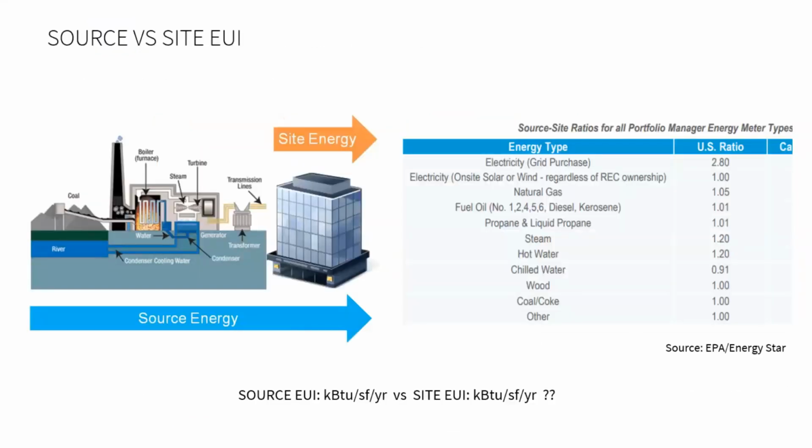I'll go into a little bit about source and site EUI. I'm sure this audience is very familiar, but I wanted to emphasize why we chose source EUI, which is literally the energy use of the building in kBTUs per year divided by the square feet. Before this calculation is done, though, the amounts of the types of energy consumption, such as electric or gas, are multiplied by a conversion factor established by the EPA. And this factor accounts for all of the losses associated with delivering this energy to the site.